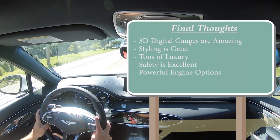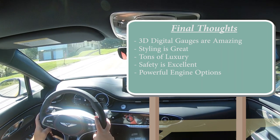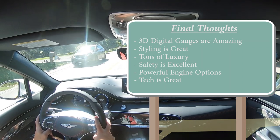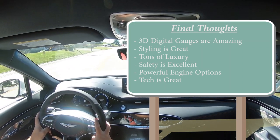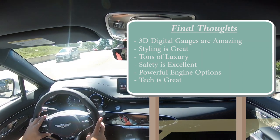Incredibly powerful twin turbo V6, but even the 2.5 liter turbocharged engine is incredibly powerful as well. The tech is great. Just taking into account the digital gauge cluster and the 14 plus inch screen up front as well, the digital key, like they always do a very good job with the technology in this thing. And you get the 100,000 mile powertrain warranty to be included in all of that as well.